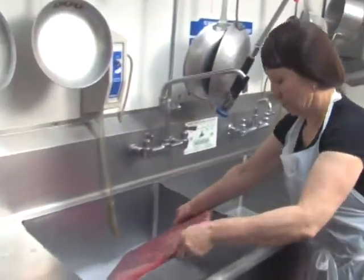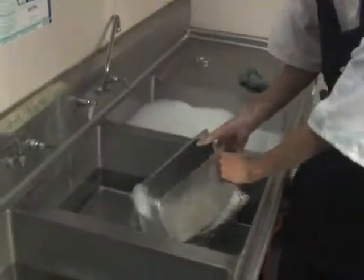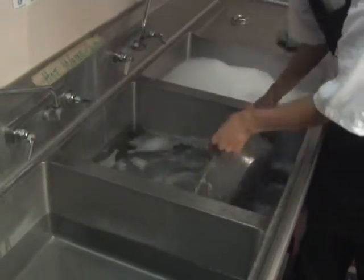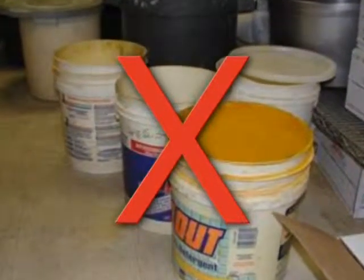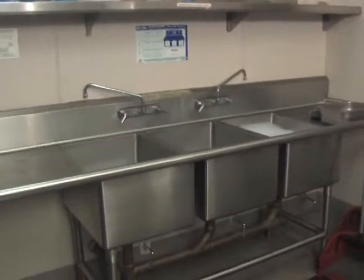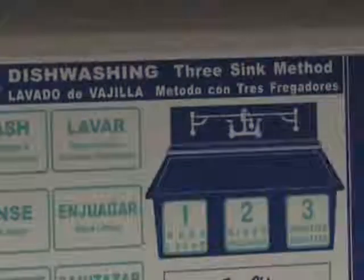Knives and cutting boards must also be cleaned regularly and stored in a sanitary location to prevent cross-contamination. Containers used for food storage must also be cleaned and sanitized properly before being used. Containers that previously stored any non-food items should not be used for food storage. The key to preventing food contamination is having a good system of cleaning and sanitizing in place.